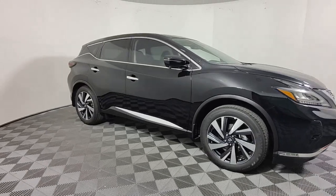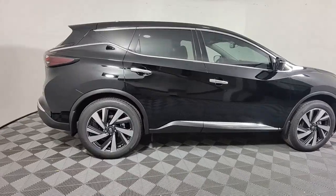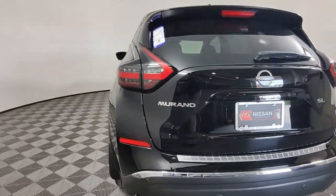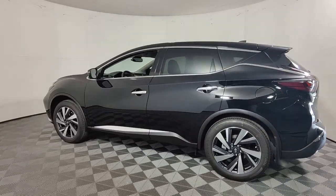Here is a wonderful 2023 Nissan Murano. Relax and make the most of everyday errands or adventurous road trips in this smooth-riding Murano. Tech-savvy and upscale, this roomy midsize crossover has the features you need to feel confident on every journey.